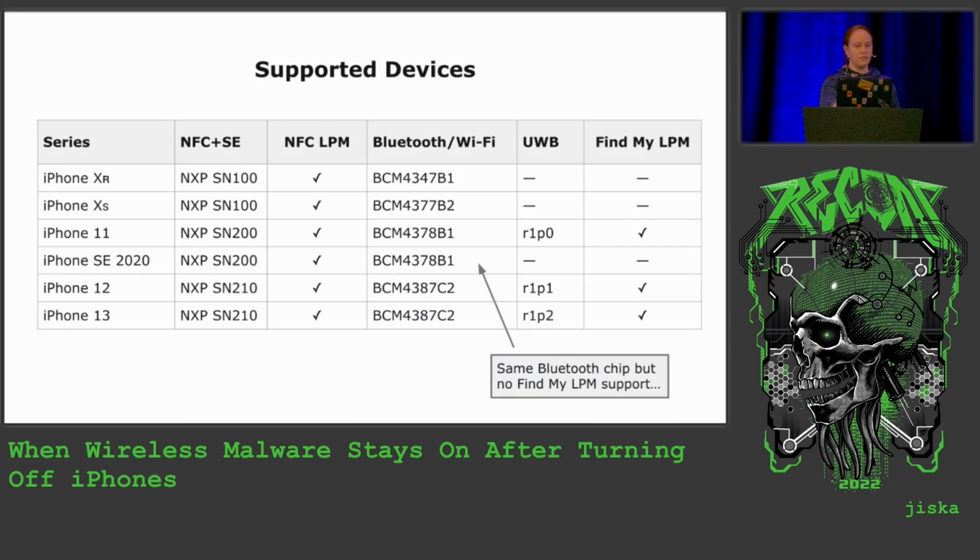Now I looked into supported devices, and this is also supporting the theory with the digital car key, because what you see here is there are similar chips, for example, in the iPhone 11 and SE 2020, but still the SE 2020, which has the same Bluetooth chip but no ultra-wideband chip, does not have support for the Find My LPM mode. And also this whole Bluetooth module mixes both the digital car key as well as Find My. So probably that's the reason. Maybe they can make different submodules for different iOS versions, but they haven't done this yet.